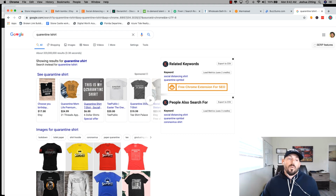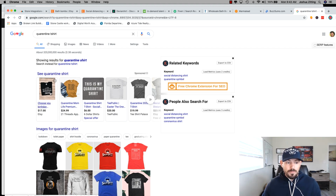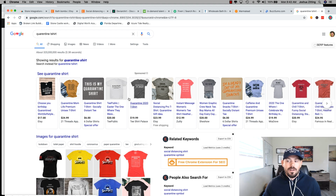So this particular t-shirt's probably getting a lot of traffic. If you're searching quarantine t-shirt and that's the shirt that's popping up, that same shirt that I just showed you, that should be ringing a bell for you that a lot of money can be made on Etsy just by knowing some SEO tactics.